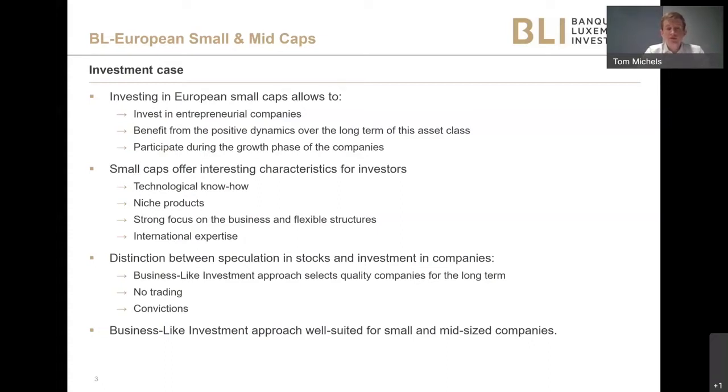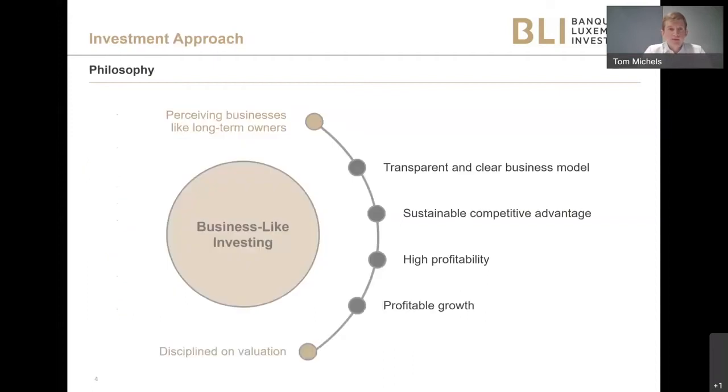Okay, maybe just a very small overview. What's our investment approach on investing in companies? Our business-like investment approach selects quality companies for the long term. We are not doing trading, and we have convictions, and we base our portfolio on these convictions over the long term. So what are the companies that we are looking for? What is this business-like investing looking for? Well, we always say we perceive ourselves as long-term business owners. So we invest in the company in order to be on their side over the long term, to profit from their dynamics.